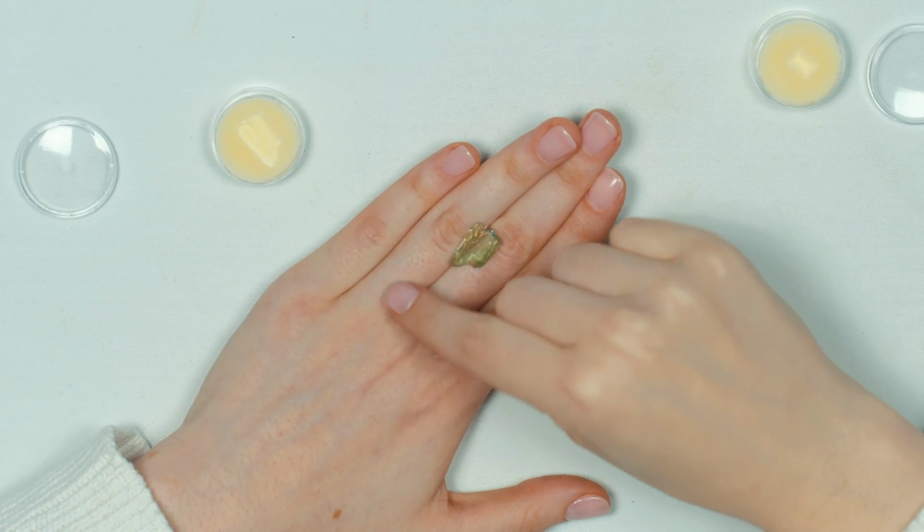I don't remember what the hardness was on this. Probably say a set independent. You could do this as a ring. I know I've seen kunzite jewelry. I don't know if I've seen Hiddenite.